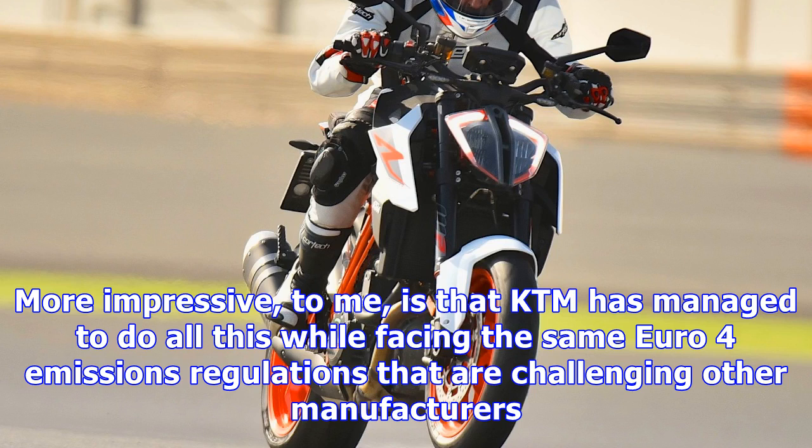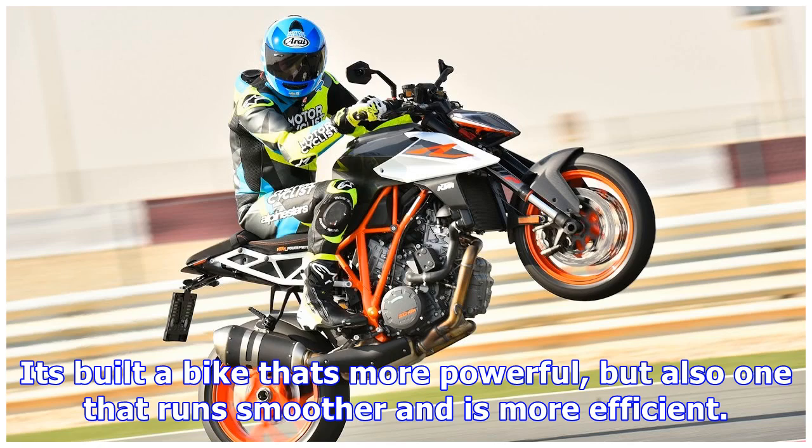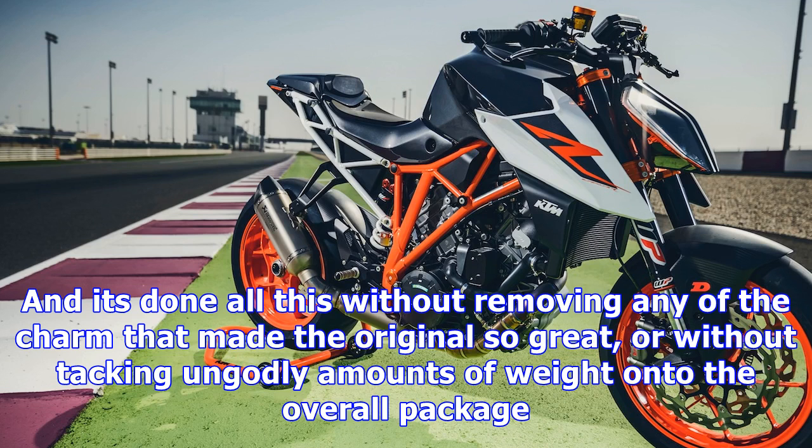In a way, that kind of sums up the 2017 1290 Super Duke R package as a whole though. This bike was already exceptionally good, and now it's just a small amount better. It feels more refined, more mature, and a step above its predecessor in all the areas it needed to be.